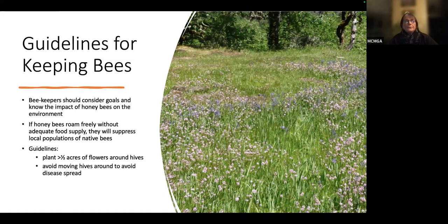If honeybees roam freely without adequate food supply for them, they will suppress local populations of native bees. A guideline is plant over 1/2 an acre of flower around your hives and avoid moving the hives around, because every time you move a hive, you have the chance to spread a disease to a new area.